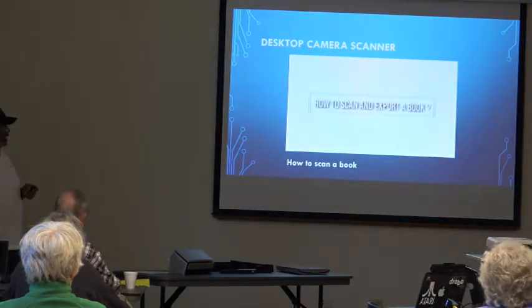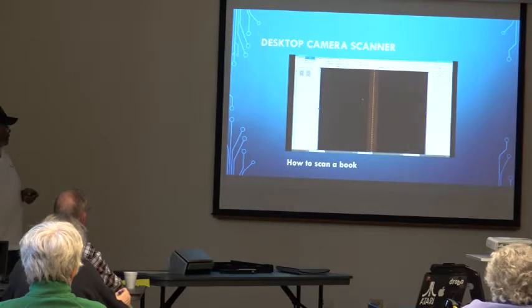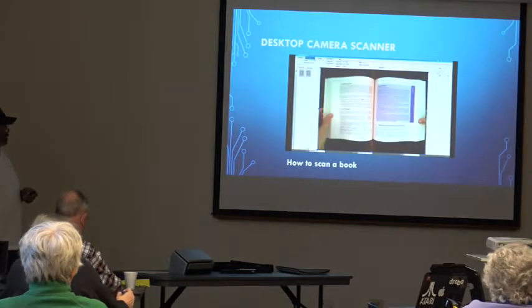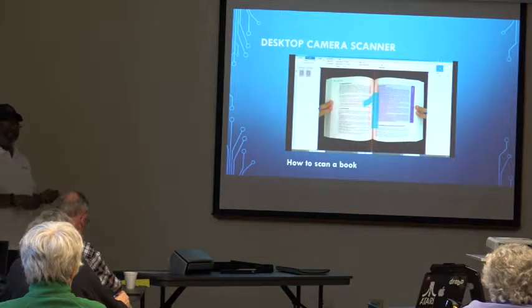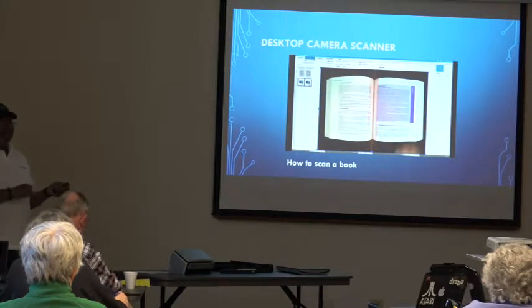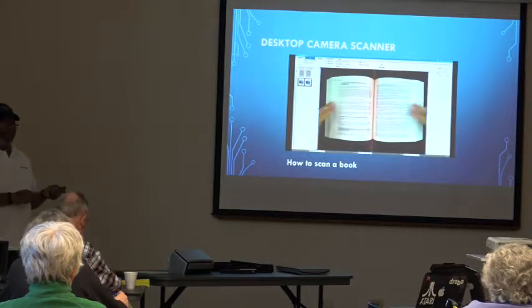This is showing how it scans books. Put the book on it, lay it down. The $299 one comes with a little button on the side where you scan it. Push the button and scan the page. You just flip the page and it scans the next page. Turning the whole book is time consuming, but it will turn a book or magazine or whatever you want into a digital file for you.